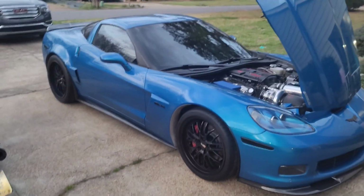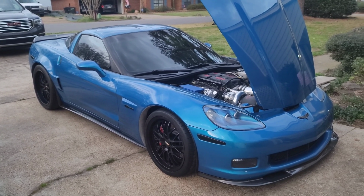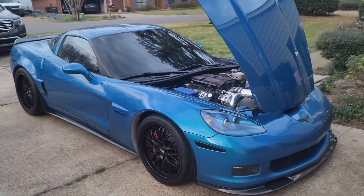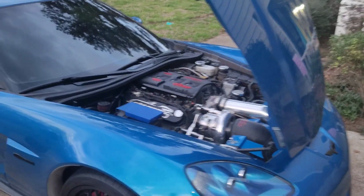We have not tried out the R888 yet. It rained the weekend we put it on. Battery died pretty much right after that, and the winter storm comes. So once the alternator comes in, we'll make a little video of putting it on. Pretty pumped about that.